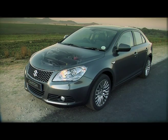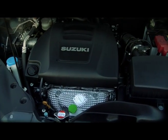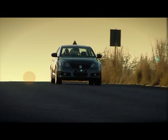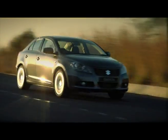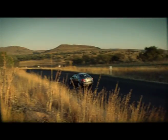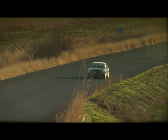It's also the most powerful car ever brought to South Africa. Using the 2.4 litre engine that we know from the Vitara, Grand Vitara, they've obviously spiced it up a little bit more. 131 kilowatts and 230 Newton meters, and it's delivered nicely as well. It's a fantastic drive. I think that's what really sold me on this car. I looked at it, thought, nah, got into it, drove it, and it blew me away.